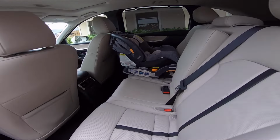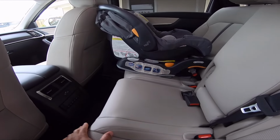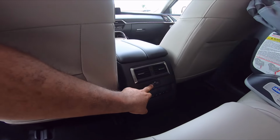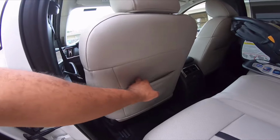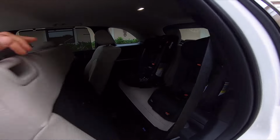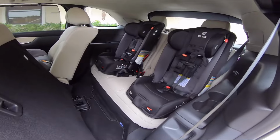And in the second row, we have it so that our youngest could be right there, and we could have two passengers here because we're getting ready to go on a road trip. Then you got the climate control in the back there with the two USB-C ports. You can manage your climate right there. You got your magazine pockets in the back on both sides. And then you pull this back here, you got the third row seating. We have our other two daughters in the back there.